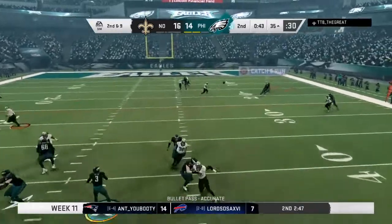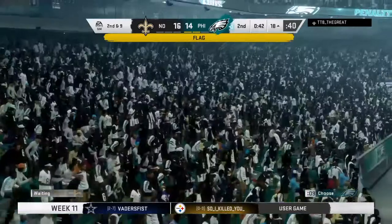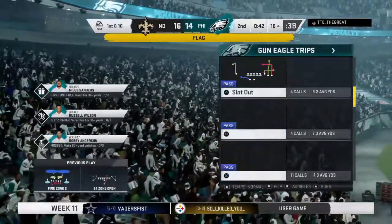To throw is Wilson, operating from the gun. And a flag comes in as that one falls incomplete. Now let's see who this is on.